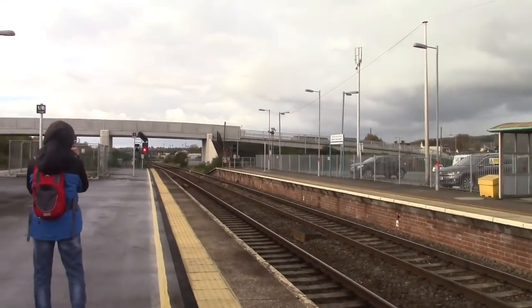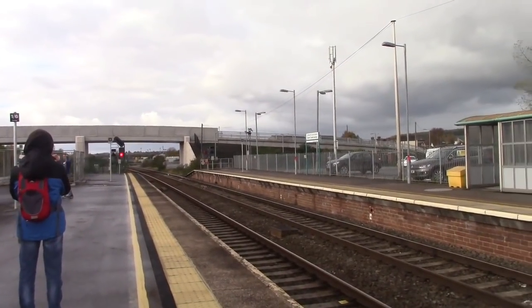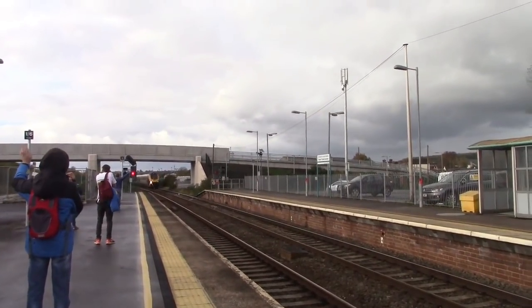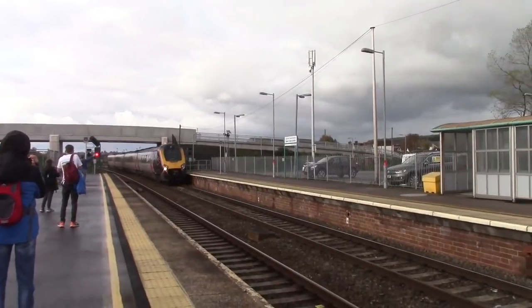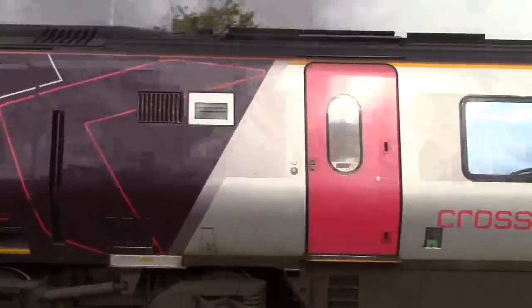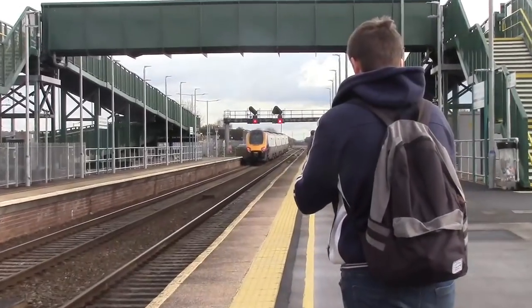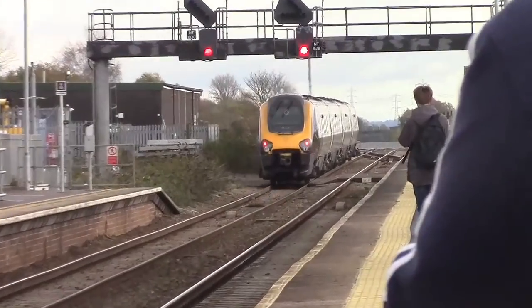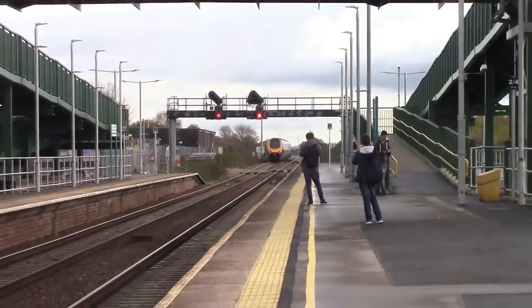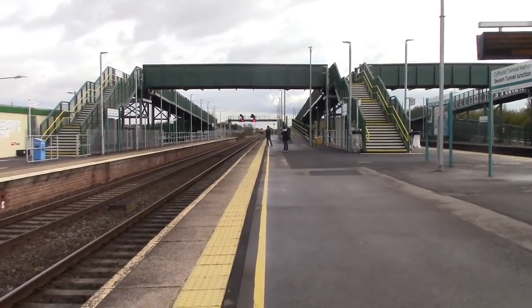We need to stand here. Okay, passing through now is a CrossCountry service from York to Plymouth. Formed of a Voyager, or a Super Voyager, whatever. It's 221140. Another four car Super Voyager. There. Very weird four car Voyager again. Super Voyager again. So 141, 136, and now 140.